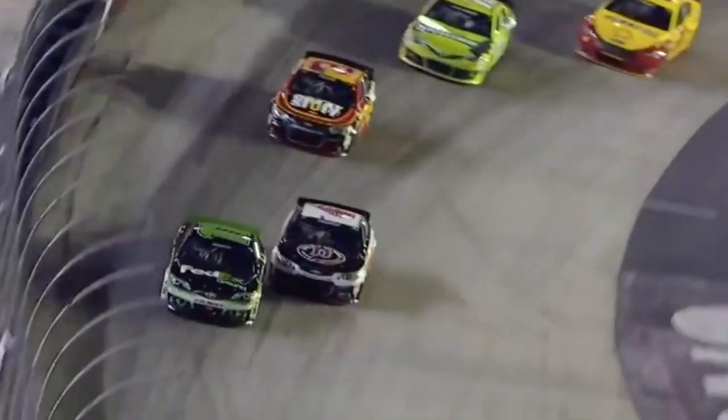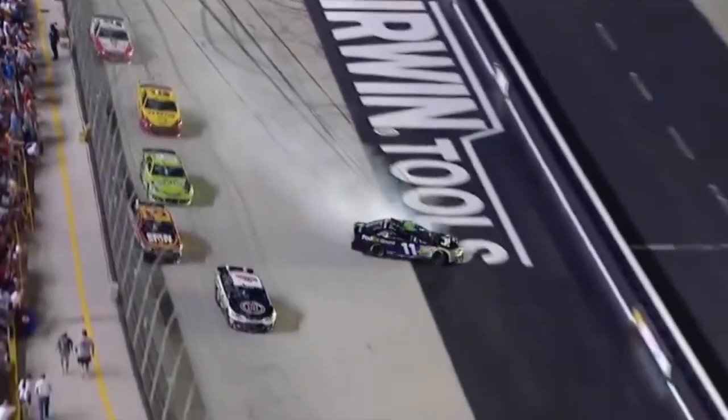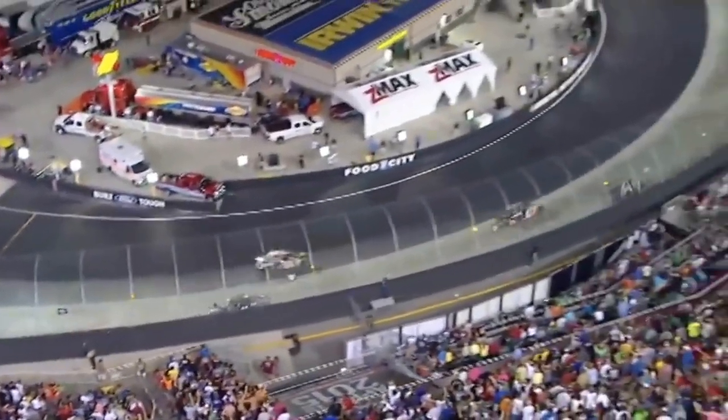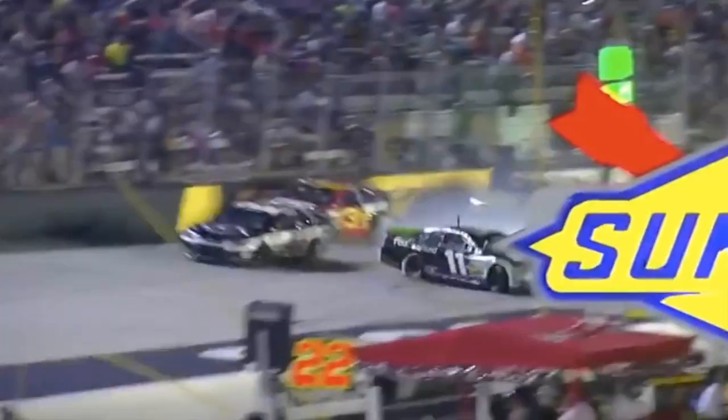You see Harvick trying to get a big run up out the corner, and I believe he just misjudged right there. He thought that Hamlin was going to be a little more speed on the exit of the corner there. He was just going to slide up in behind him at that point in time and just misjudged a little, whether it was the 11 had to be out of the throttle just a little.